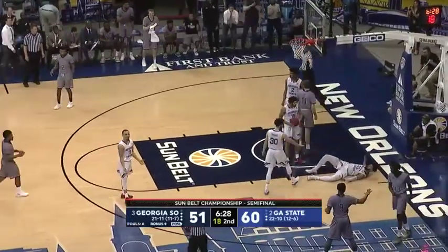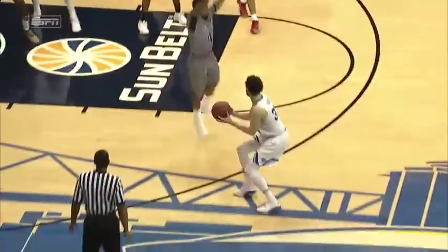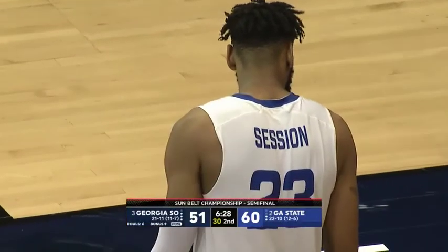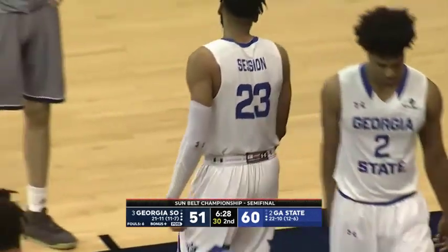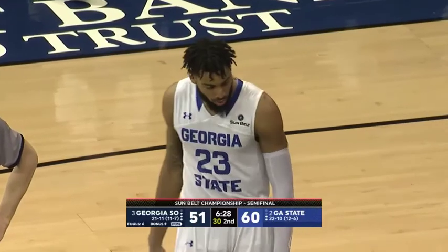Jackson. Foul going to be called on Session. And that will be number 4 on him. So 3 Panthers now with 4 fouls. See, Tukey should have rotated down and tried to put pressure on their shot. I'm not sure it would have done any good, but he just kind of stood and watched because everybody else was kind of collapsing inside to prevent the ball from going in. So Session, Mitchell, and Simons all have 4 fouls.